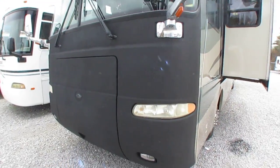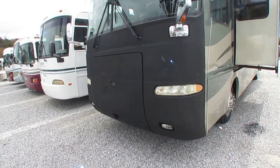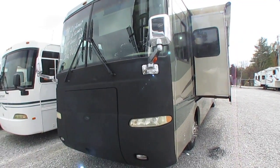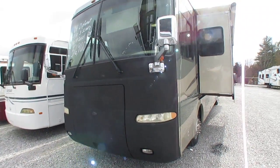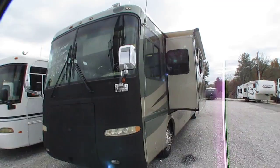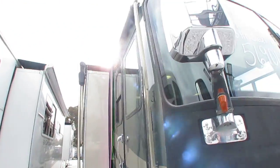Generator's a 7.5 kW diesel Cummins Onan generator with a Cummins diesel, of course. Only has 600 hours, which, one thing I've learned, folks, average use of a generator, and it may just be me, but it seems like every 10,000 miles you put roughly 100 hours on a generator. So 60,000 miles, you got 600 hours on the generator on average. Got a satellite system on the roof, hydraulic leveling jacks, and a really nice interior. Got the door awning. Let's look inside.